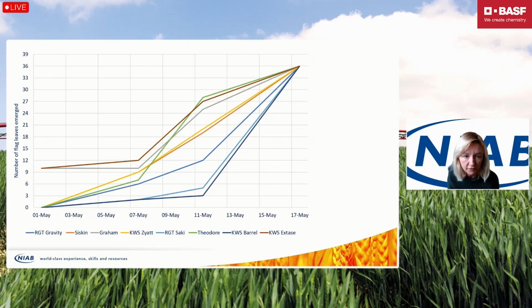And then we saw the same thing again for flag leaves. As I said before, by that time they do tend to catch up, and we did see that in this trial. So by 17th of May, everything was there in terms of leaf emergence.